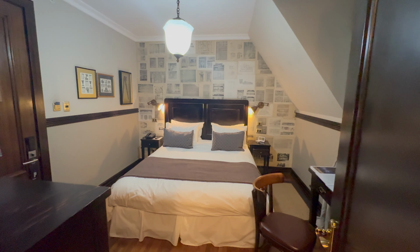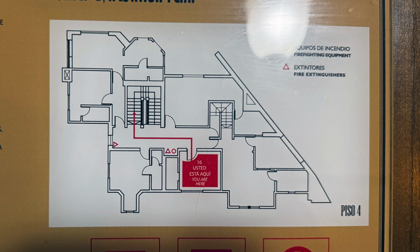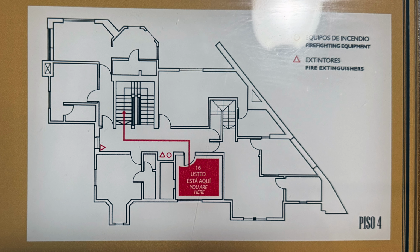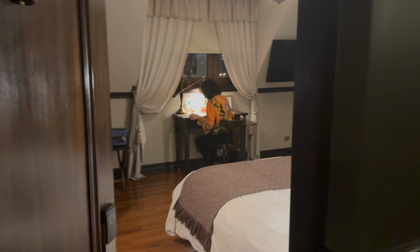However, there were some problems in the room, meaning the wall needed a bit of cleaning. That said, the room still delivered on its promise of transporting you back to the past. Because of the way this hotel is laid out, no room is actually the same, so you truly get a unique experience every time. Speaking of that, let me show you what a bigger room, a so-called premium room, looks like.